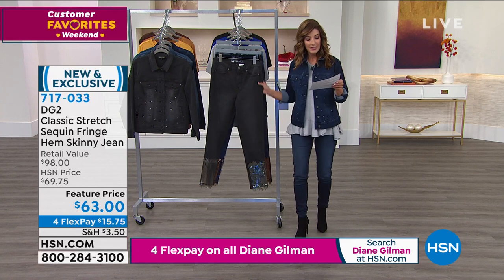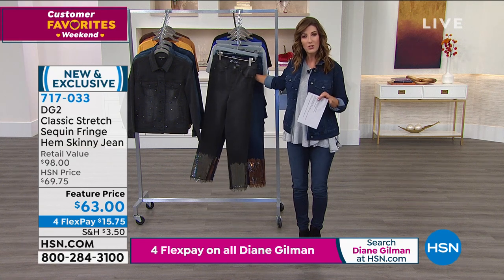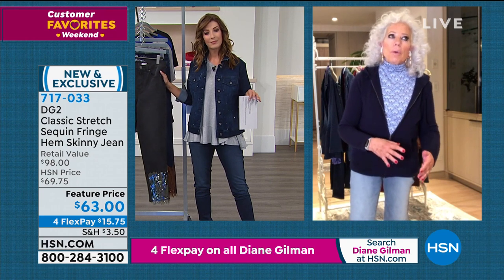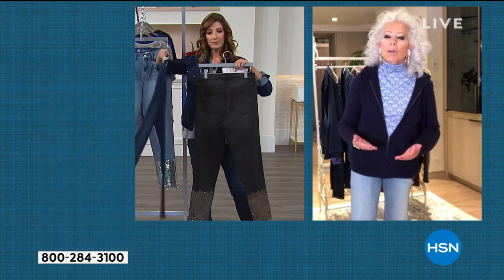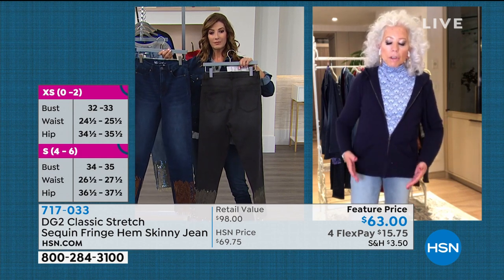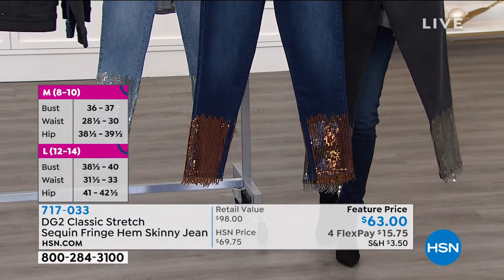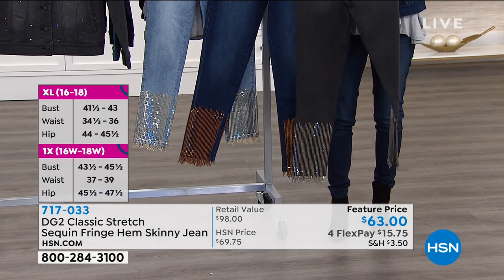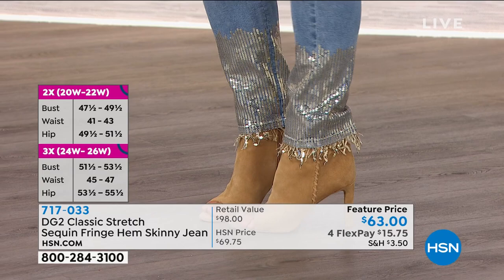So tell us again, this is your classic stretch and we have these in numeric sizing, 0 through 24. So what do you recommend on sizing, Diane? Any suggestions? Well, I always think that when you are used to brick and mortar store sizes, you're gonna find that our basic measurements are for a more mature woman. So you're going to get a bigger waist measurement. You're going to get a bigger tummy measurement. You're going to get generosity through the thighs. So I always say if you're like a 6 or an 8 in the store, you're probably a 4 in DG2. So I would definitely, again, go down a size from your store size, because this is a jean like no other.